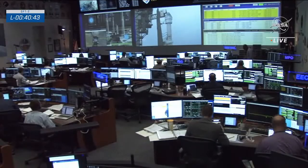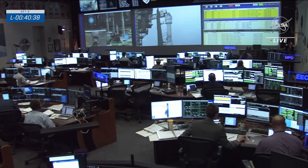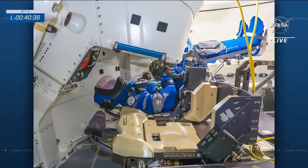And that's right. Now, as some of you who have been following this mission are aware, Rosie the Rocketeer, our anthropometric test device, is sitting in the commander's seat right now in Starliner. Now, she won't be doing any piloting of her own.